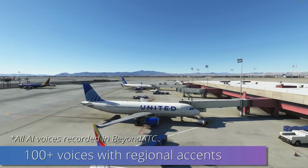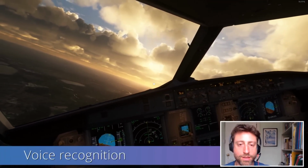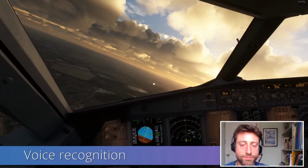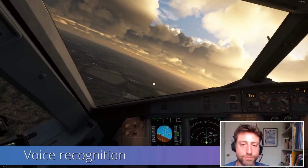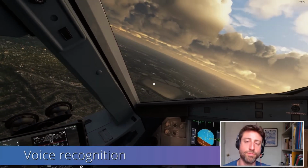124.3. That's 24.3. Squawk 3427. London Control, good morning. EZY 88901, 3000 for 4000. EZY 88901, good morning to you as well. Radar contact. Turn left heading 090. Climb and maintain flight level 060.